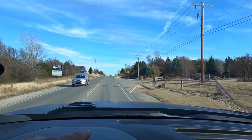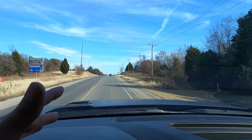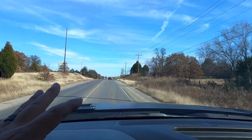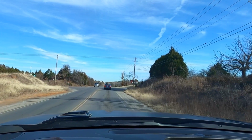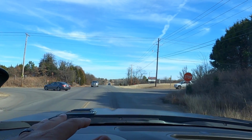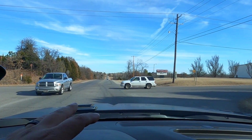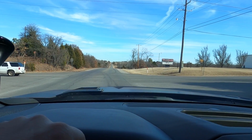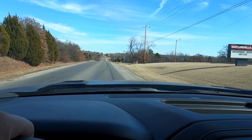And TK has driven it, and he's ridden with me in it, and he agrees. And he buys cars way more expensive than this all day long. He said that he did not know that something like this existed. He had no idea that Black Widow made these vehicles, and he said that even though he's not a GM fan, he loves this truck. He loves this Silverado. He loves the power.